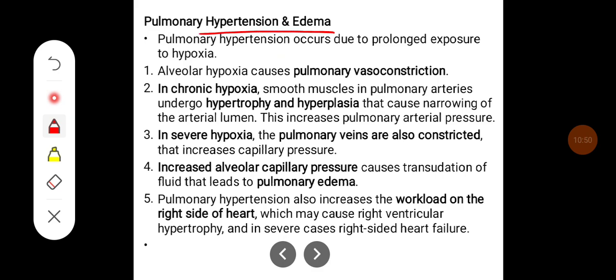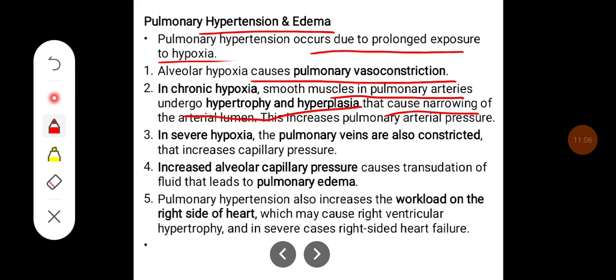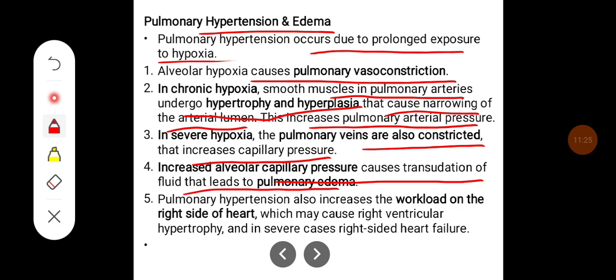Pulmonary hypertension and edema. Pulmonary hypertension occurs due to prolonged exposure to hypoxia. Alveolar hypoxia causes pulmonary vasoconstriction. In chronic hypoxia, smooth muscles in pulmonary arteries undergo hypertrophy and hyperplasia that cause narrowing of the arterial lumen. So this increases the pulmonary arterial pressure. In severe hypoxia, the pulmonary veins are also constricted, which increases the capillary pressure. Increased alveolar capillary pressure causes transudation of fluid that leads to pulmonary edema. Pulmonary hypertension also increases the workload on the right side of the heart, which may cause right ventricular hypertrophy and in severe cases right-sided heart failure.